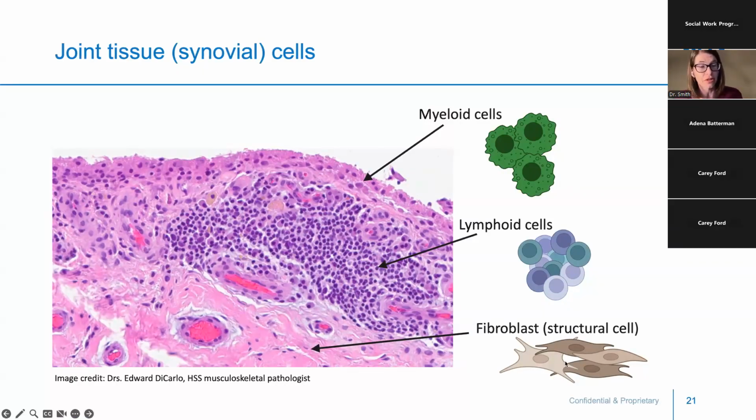So these are the cells that are there even in the healthy joint. They make the synovial fluid. They give the joint integrity and structure. And in rheumatoid arthritis, they tend to expand in number and multiply so that there are more of them than there normally would be. And what researchers have discovered is that between patients, there's actually a lot of variability in terms of the relative amounts of these cells. So here, I'm going to show a few more of these histology images along with some cartoons to show you what's going on.